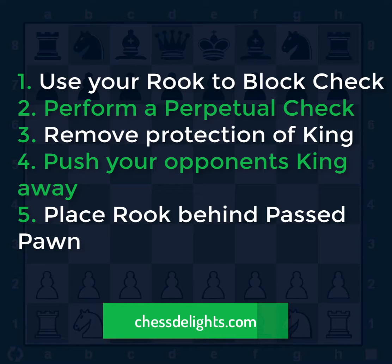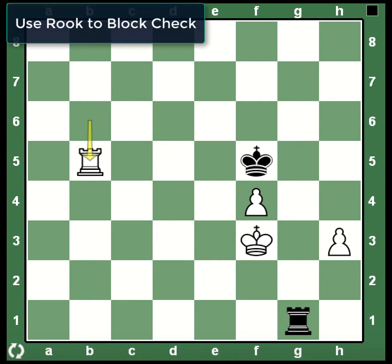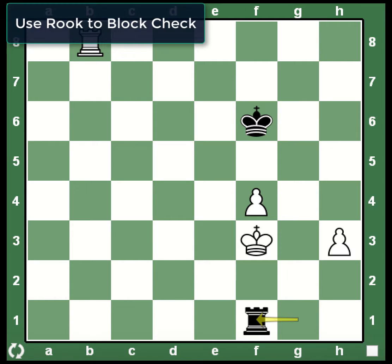First is use your rook to block checks. Okay, so let's take a look at a game from Tarash and Schlepster. So rook moved to b5 and check the king. So after rook b5 check, the black king moves to f6, and then the white rook tries to secure the 8th rank for white's pawn promotion. And then black starts checking the white king immediately.